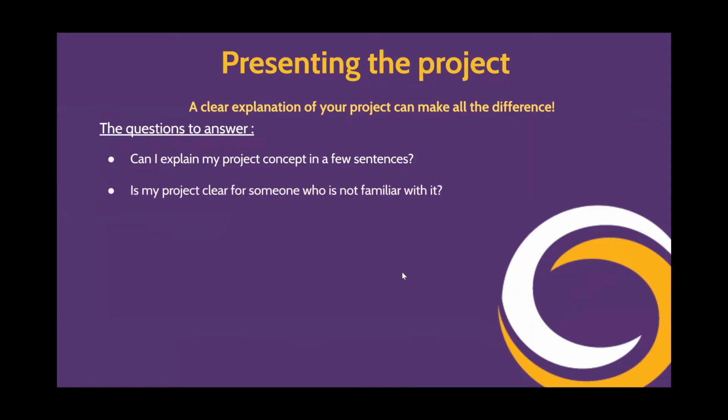Then the next step is really, is my project clear for someone who's not familiar with it? A great tip that I got from my ED just before she left was, if you have an intern who isn't very related to your project, have them read your grant application, your grant submission, and see what they retain from it. Get them to explain back to you what they thought the project was, and you'll have a very clear idea very quickly if your explanation makes sense.